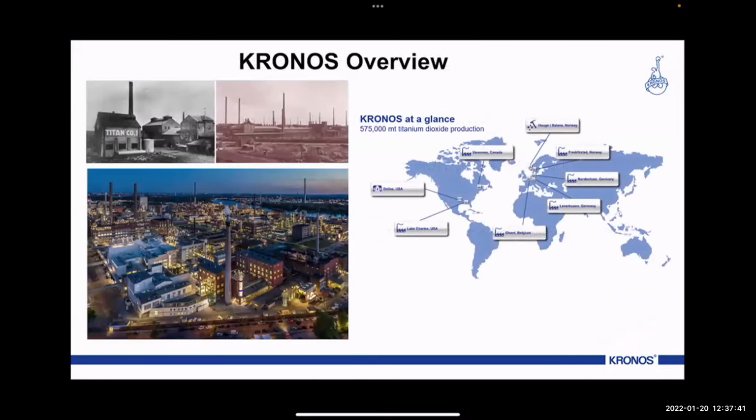Just a few words where we are located. I like the slides below. It's from 1916. These are pictures from our first production plants on the left side in Norway, with the wooden houses at this time by the sulfate process. The picture then is from Leverkusen, 1927. This time KRONOS belonged to IG Farben. And the picture below is a picture of last year from the chloride process. You can also see the River Rhine here, and you see the chemical park here in Leverkusen.